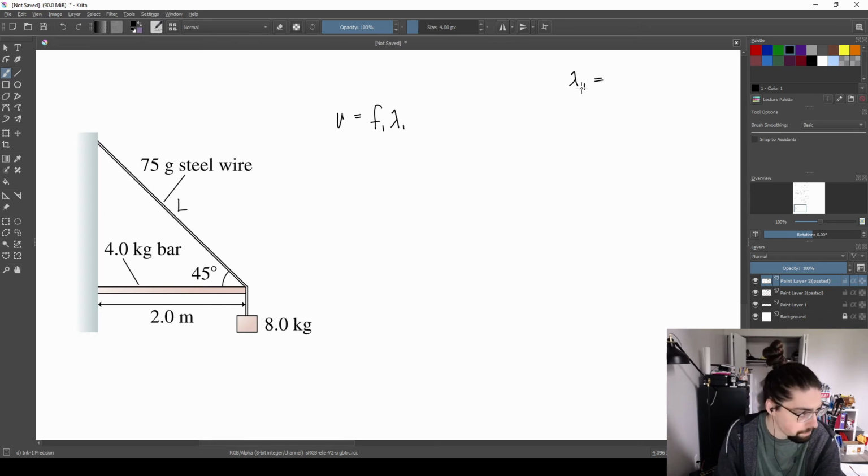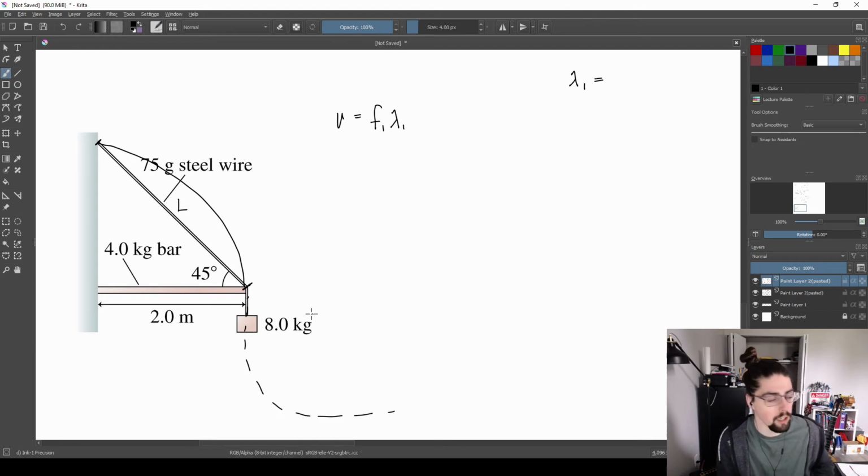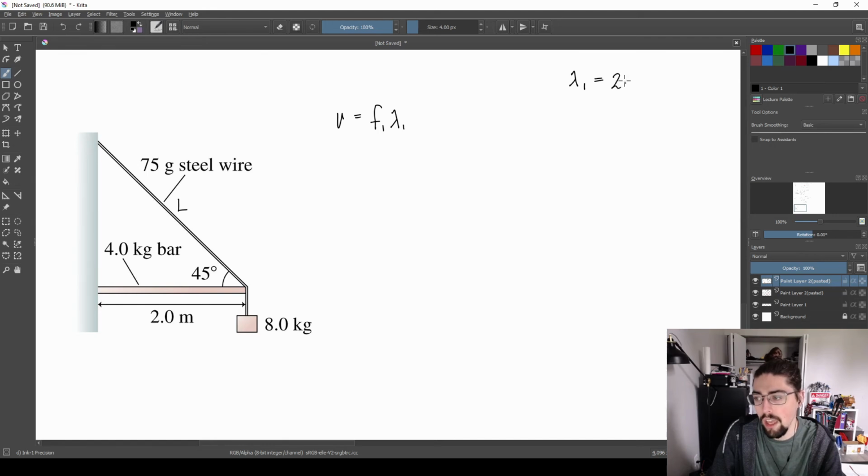Any guesses here? I'm going to think 2L. Because again, let me think about what is the largest wave that can exist on this wire. This is pinned. This is pinned. My biggest wave looks something like this. Half of the wavelength, not the entire thing. There's some virtual portion of the wavelength way over here. But what we're expecting to see is that the largest wavelength, lambda 1, is equal to 2 times L.